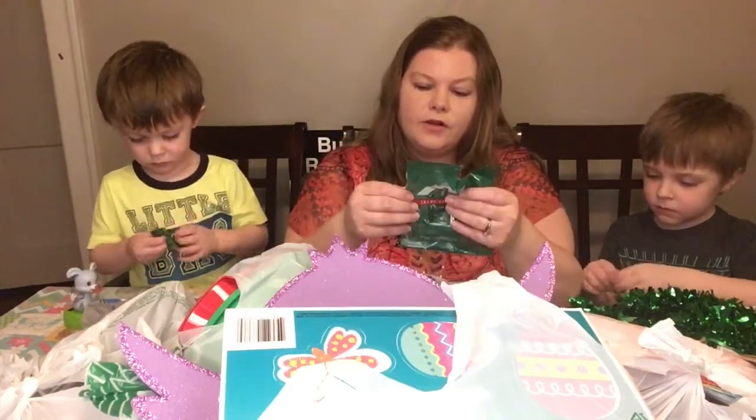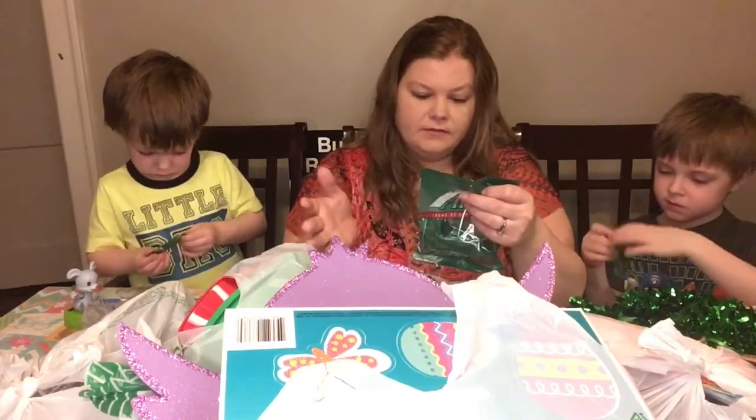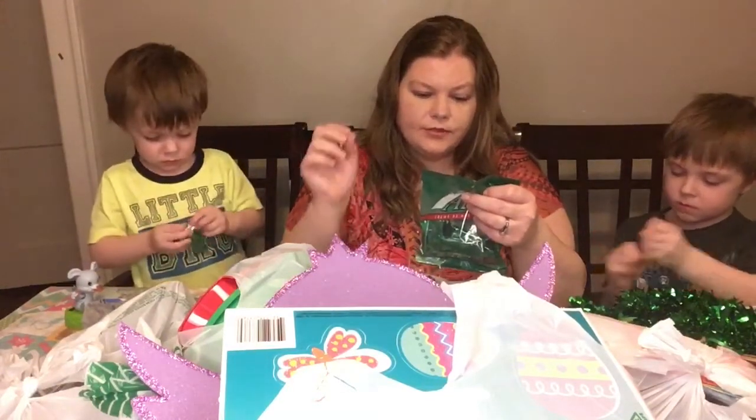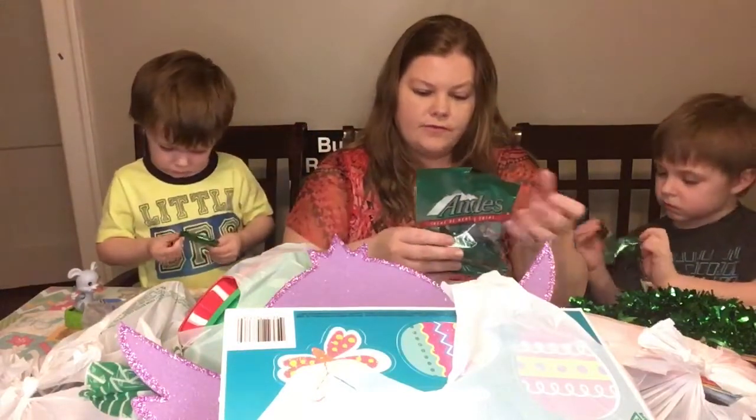These have 4 carbs per one piece. And they have 0 protein and 2.5 fat. So for keto, you could have one if you wanted to.